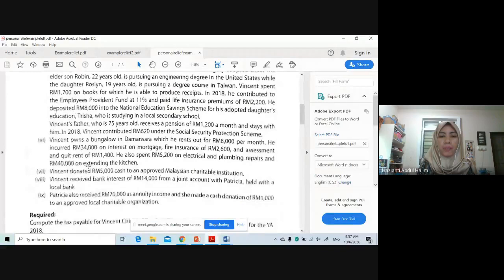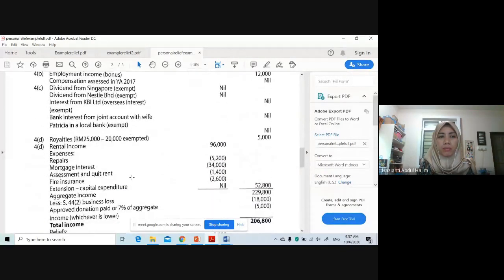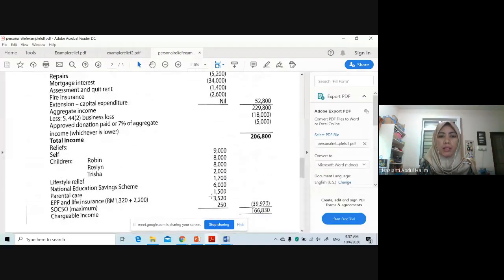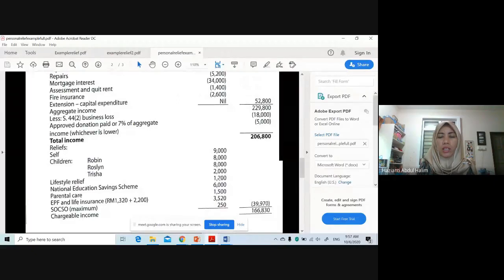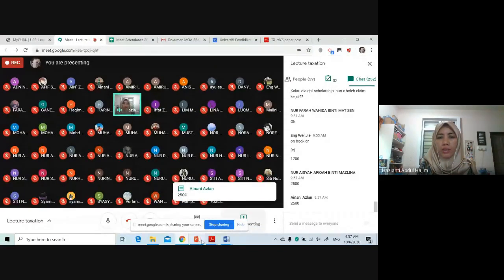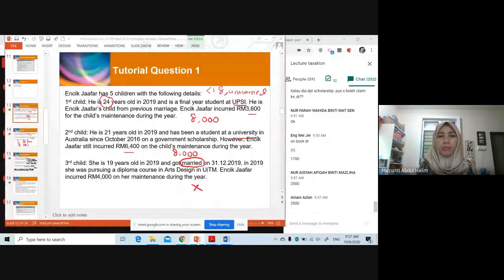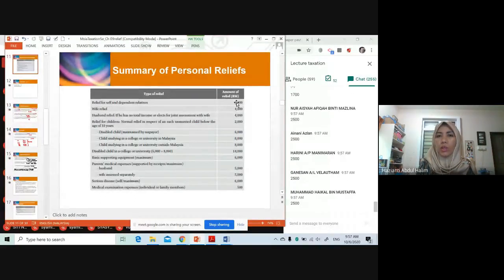Siapa ingat tadi lifestyle relief berapa ribu? So here they spend 1,700, so dia hanya boleh claim 1,700 lah. Okay, you cannot claim more than whatever you spend. Siapa ingat lifestyle relief tadi berapa ribu? Right, 2,500. Okay. This one, this part. Okay. So untuk self, first of all, when you compute the personal relief macam calculation Mr. Vincent, you always have to start with self. Okay, diri sendiri dulu. And then wife.